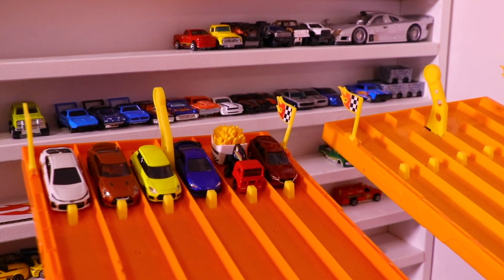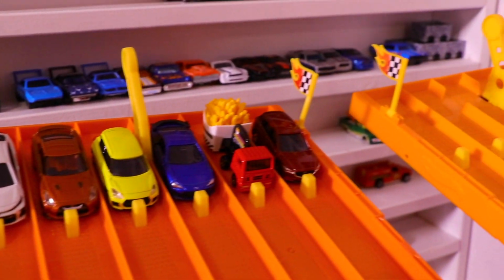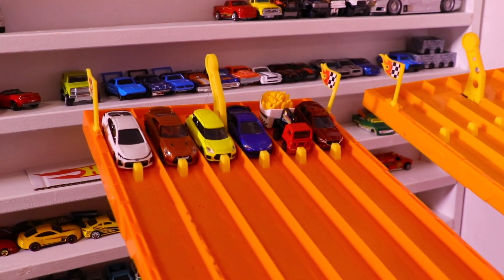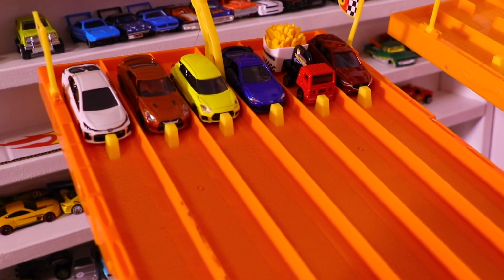Let me know in the comments down below also, which car do you think is going to win this race tournament? Best of 3, first car to win 2 races is our winner. Here we go, race number 1. On your mark, get set, go!